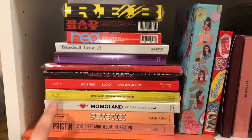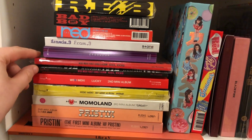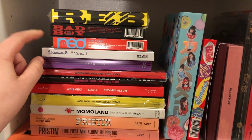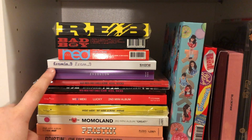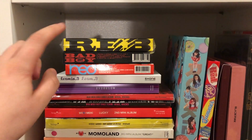Weki Meki, first album, then Lucky. Then the mini album Kiss Kicks, this one is signed. Then we have Everglow, their debut album. Fromis 9, From 9, this is the one with Love Bomb on, I think. I'm a big fan of Fromis 9 actually, I need to buy the rest of their albums. Then we move on to Red Velvet.